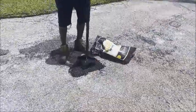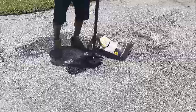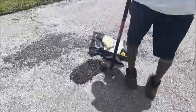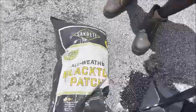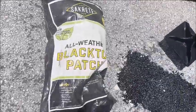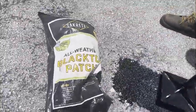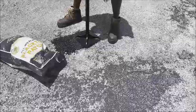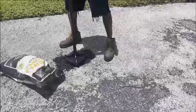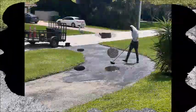Here we go, back. We're patching up a few of the spots over here. Let's see what we're using. It's called Secrete All-Weather Black Top Patch. Go ahead and put that on first, and then you seal it. We'll be back.